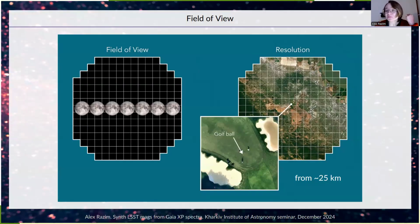And the benefit of this telescope is that the big field of view and rapid observations make it very good in terms of cadence. So essentially, it will be observing, on average, almost the whole of the south sky every 3 nights. So every 3 nights, in 6 bands, it will be observing the whole south sky.